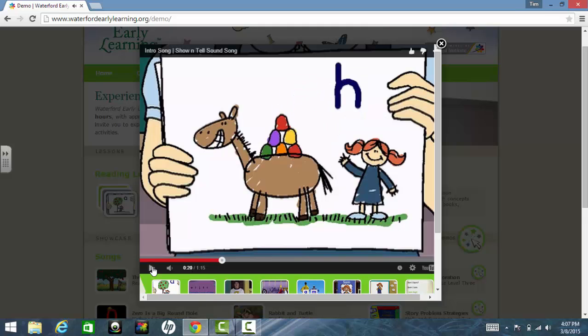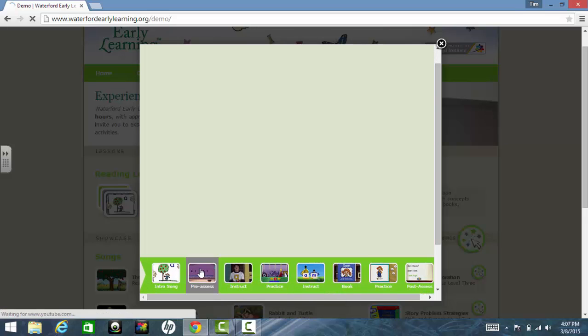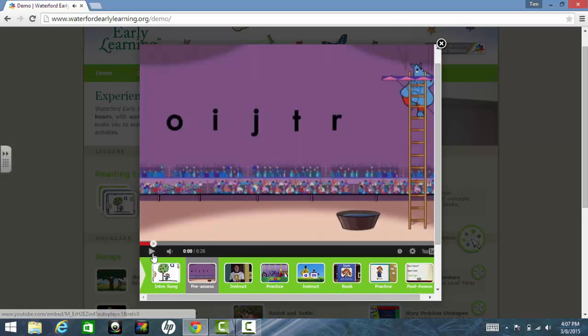So this would be a lesson that was geared towards a pre-K student or remedial kindergarten, something like that. And as you can see, it's pretty catchy. Looking down at the rest of the demo lesson, there's an example of a pre-assessment.